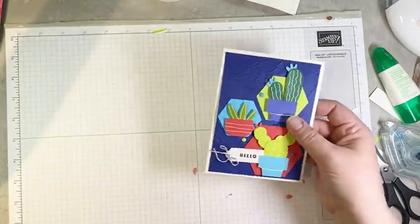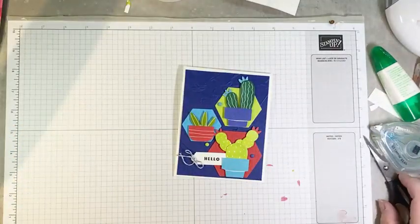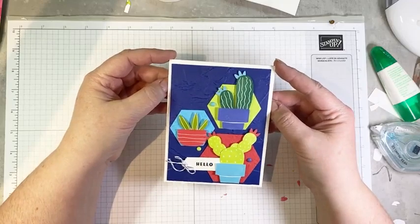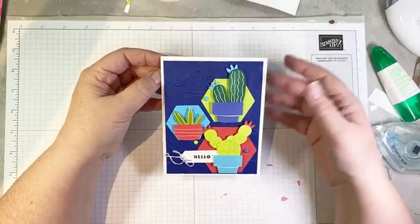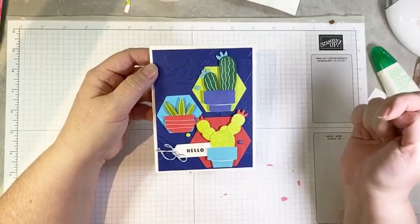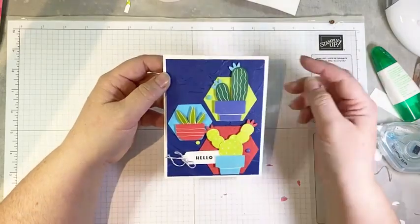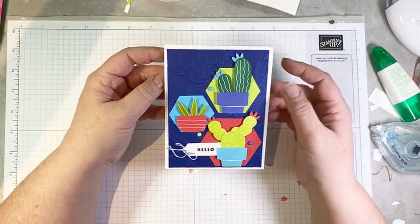Here is number 3. So this one is as bright a cactus card as you are ever going to see. I wanted to really highlight just how fantastic our new In Colors are all together. So this card features all 5 of the new In Colors. So we've got Parakeet Party, Tahitian Tide, Sweet Sorbet, Orchid Oasis, and our background is Starry Sky. And how fabulous do they look together, these colors?